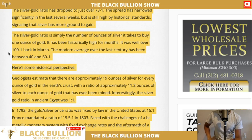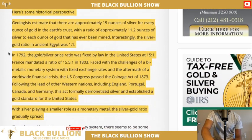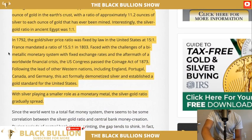The silver-gold ratio is simply the number of ounces of silver it takes to buy 1 ounce of gold. It has been historically high for months. It was well over 100-1 back in March. The modern average over the last century has been between 40 and 60-1. Here's some historical perspective. Geologists estimate that there are approximately 19 ounces of silver for every ounce of gold in the Earth's crust, with a ratio of approximately 11.2 ounces of silver to each ounce of gold that has ever been mined. Interestingly, the silver-gold ratio in ancient Egypt was 1-1.